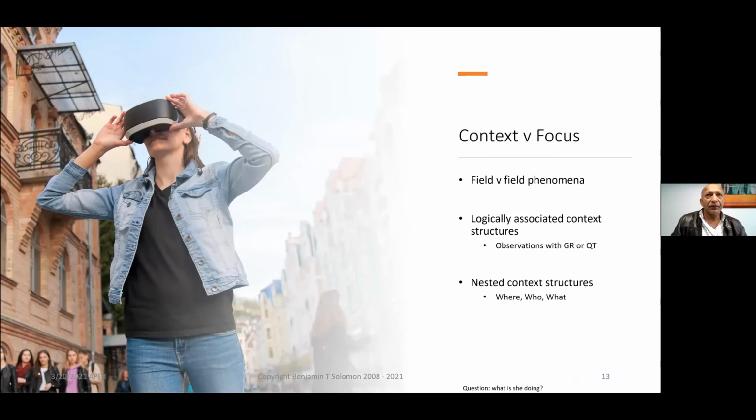Context versus focus. Are we looking at the field, or are we looking at the field phenomena, which is acceleration? Contexts may be logically associated with each other. For example, if you want to study what's happening inside the sun or a black hole, you use quantum theory to study the processes, but you use general relativity, so to speak, to understand how gravity is altering those processes. And then contexts can be nested: where, who, what, when.